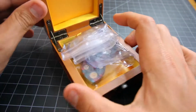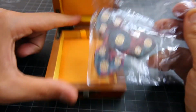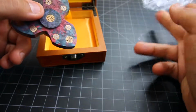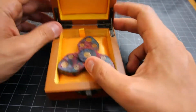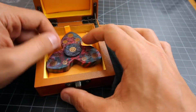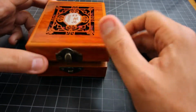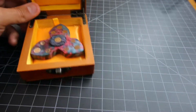And then you get your spinner, and it comes in this plastic protecting it. Feels pretty heavy-duty plastic, maybe a little overkill. But I like the fact that it's at least protected. And I really like the fact that they have this nice orange look here. So you could actually imagine putting that on a shelf and having it look pretty decent like that. Whereas most spinners come in sort of a metal tin, that kind of has a different look to it. So I like that.